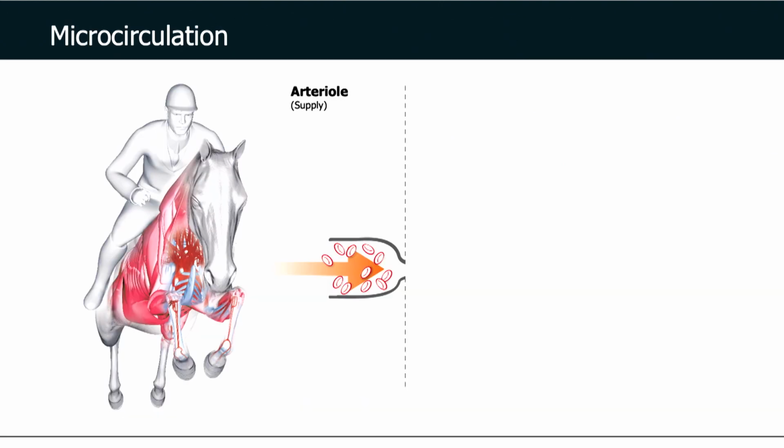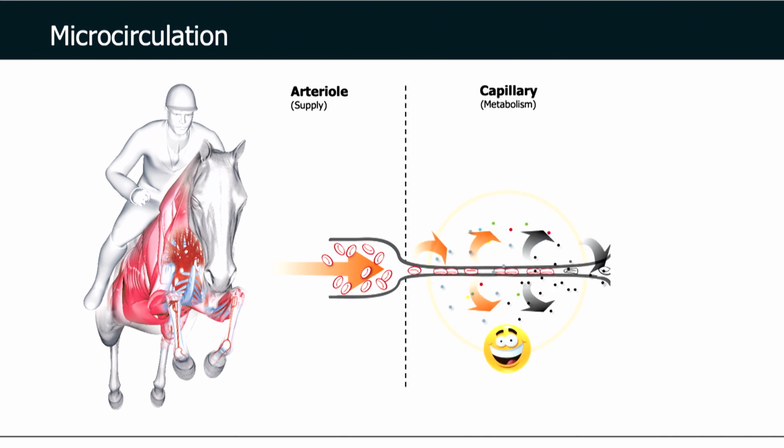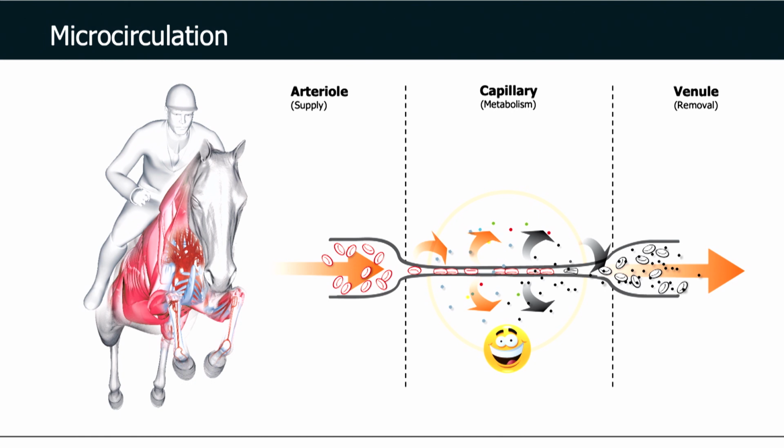So here we have our microcirculation, where through the small arteriole we have our blood supply, and then if everything works fine, there are capillaries, the smallest blood vessels in the body, and the nutrients and oxygen are exchanged with the cells at this level, and all the waste and toxins and metabolites are taken away by the blood, and then the blood leaves through the small venule and all the removal is possible.